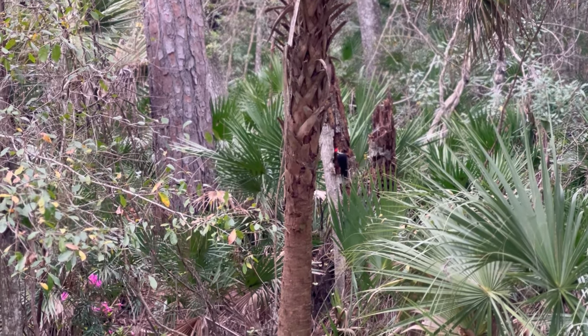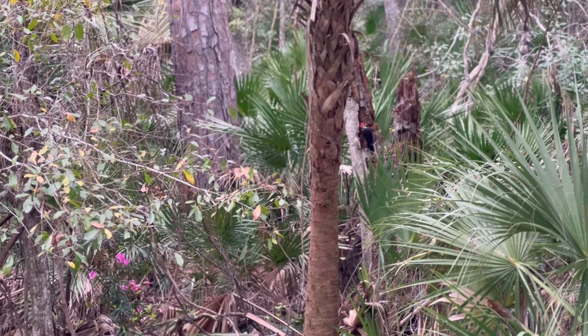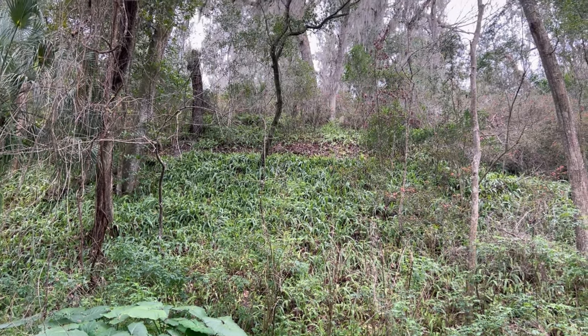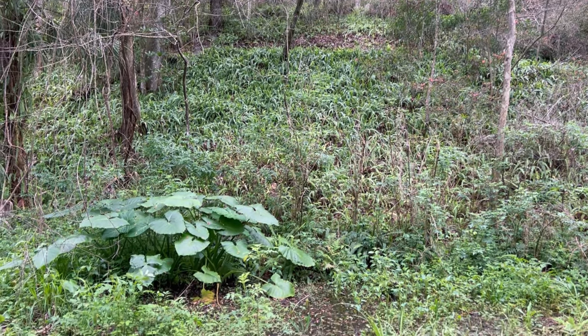And I found the woodpecker. He's pecking away. And look at the bank, how steep it is. It's 45 degrees in some areas. And we're all the way down into the ravine here, on the ravine trail.